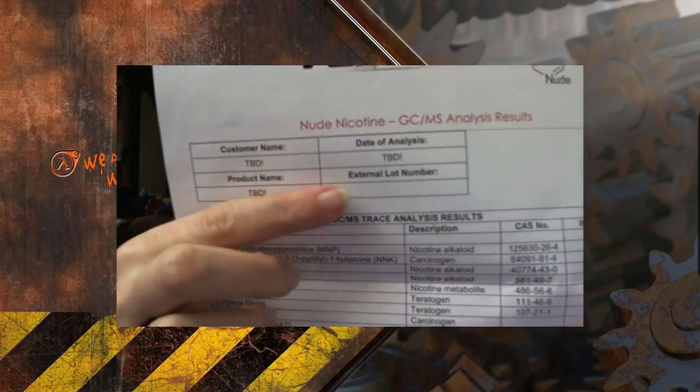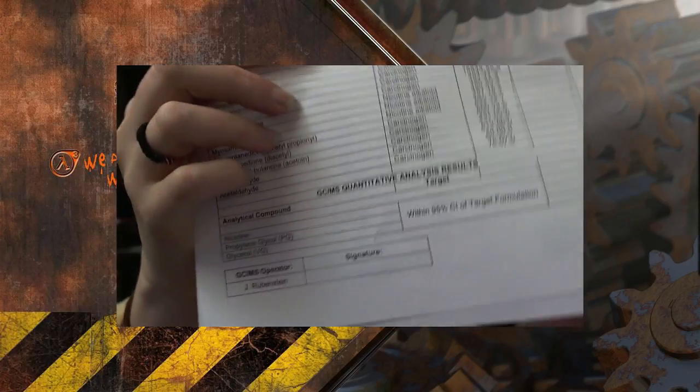Except, I don't know if you see that there's no lot number, there's not a signature, there's not a date or anything. So this could be from their first batch ever made, and nothing is 100%, ever. There's always variables and differences in anything. So that's kind of a useless piece of paper to me.